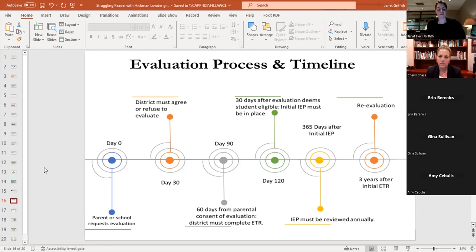The reason why I say it feels like a Bermuda Triangle is because with reading specifically, a pattern that I often see is that the student begins to show some deficits in reading. The parents get very concerned, rightfully so, and they start implementing private tutoring outside of school. And that student starts to show progress in their reading. And so when we go to evaluate with the school team, do we suspect a disability?